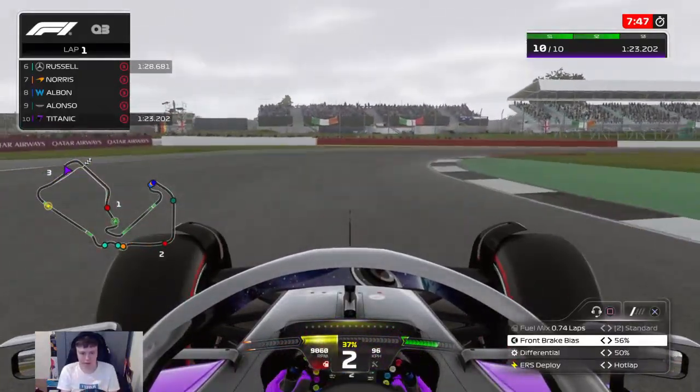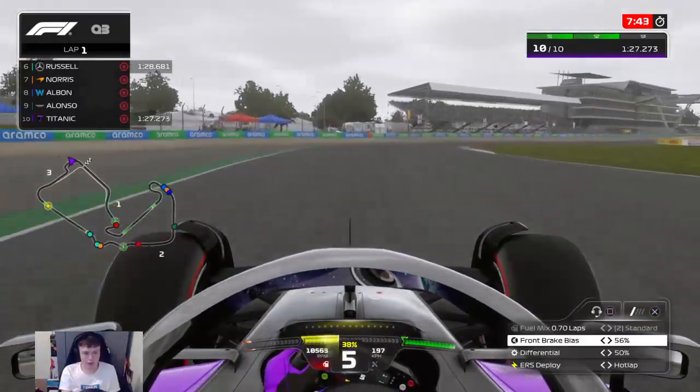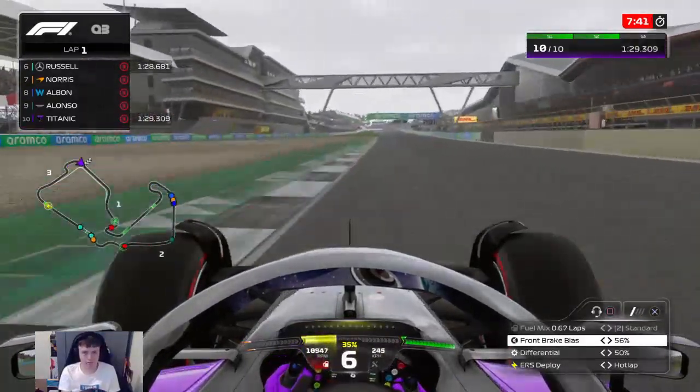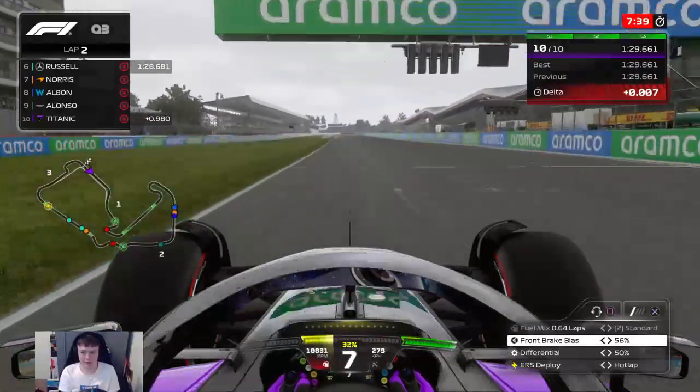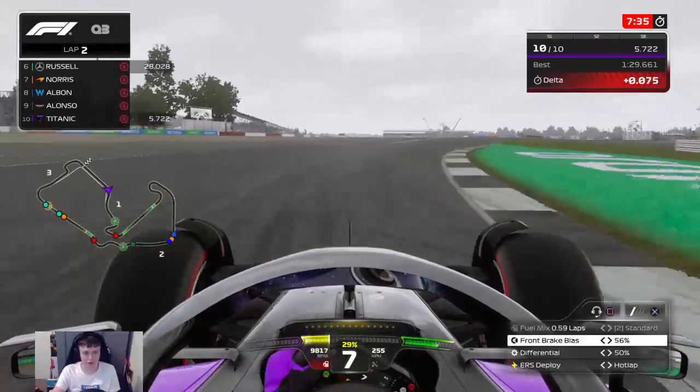We spin the rear through there. We're going to lose so much time. We lock the rears and we're going to lose a lot of time there. And we go a second off George Russell. I will see you guys for our second and final lap of qualifying.